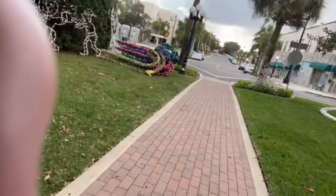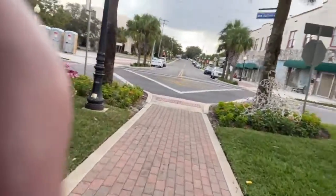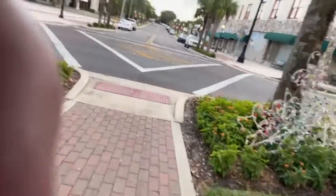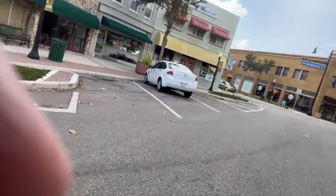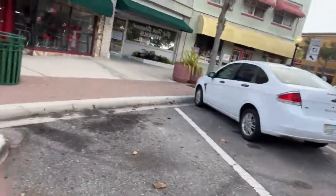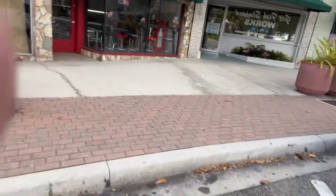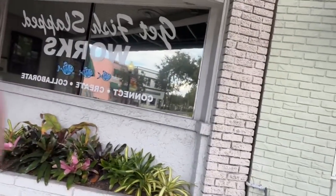Alright, it stopped raining. So, let's go this way. Across the street, I guess. Some kids over there in the garbage can. Garbage pail. This used to be Sebring Subs. Or it is. Sunday, I don't know if they're open or not. Okay, look at that. Get fish shaped works.